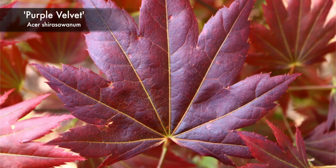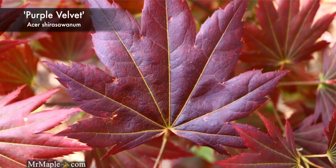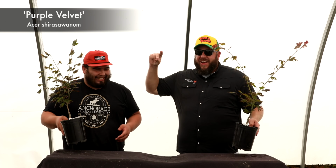I love that gigantic full moon leaf, and seeing the blushing happen in this spring to summer move. It's just amazing. The lime green eye with those dark purples, it looks amazing. You'll be blushing for Purple Velvet.